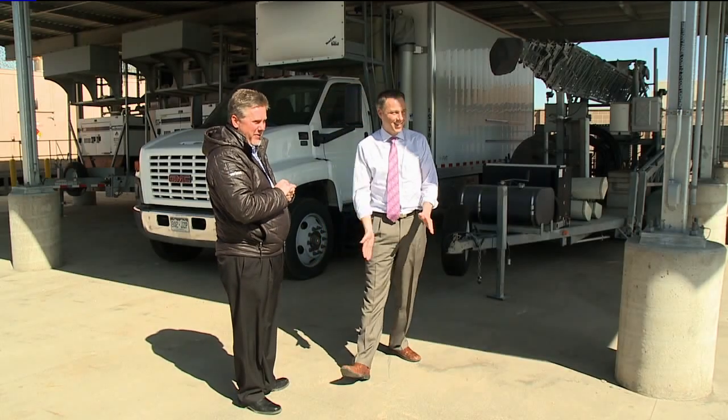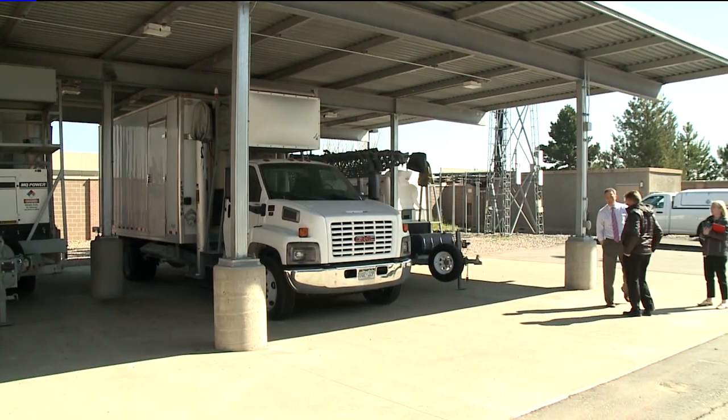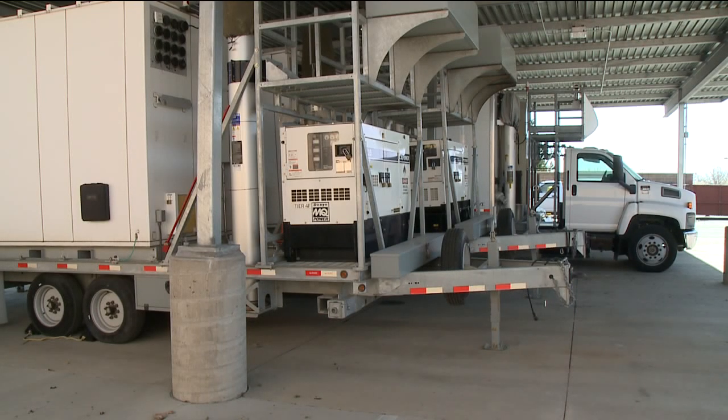Nonetheless, the director of network assurance for Verizon wanted to show us what they do to keep their network running no matter what. Tornadoes or fires or floods, we've deployed these assets in all of those instances. Assets like this, a COW, that's short for cell on wheels. It's essentially a cell tower on a trailer.